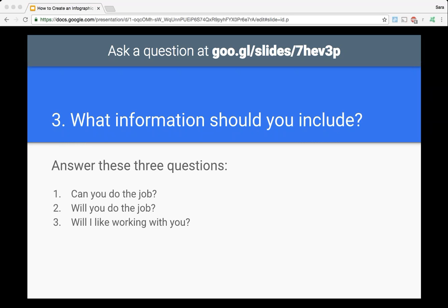And an infographic resume offers the unique opportunity to express your creativity and personality through its design, which will also help answer those three questions. So an infographic resume also offers you a better opportunity to tell your story. So now Elaina's going to give you some tips on finding your story to tell through your infographic resume.